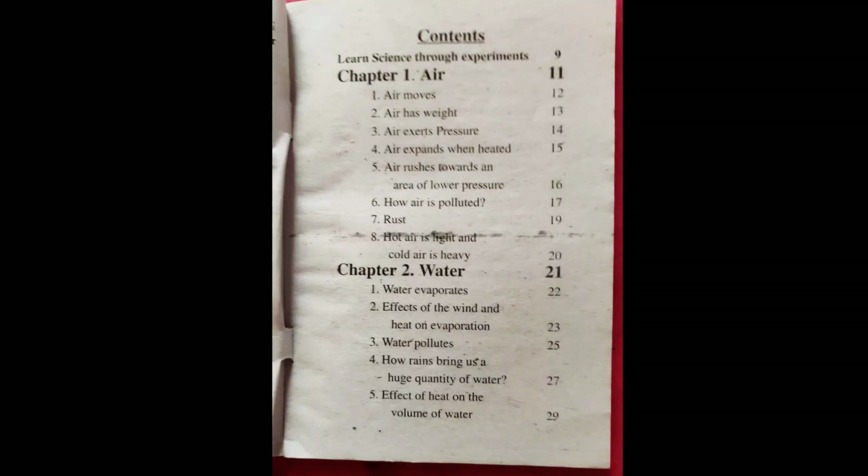There was a high pressure in the bottle. There was less pressure in the atmosphere. The air travels towards the low pressure area.